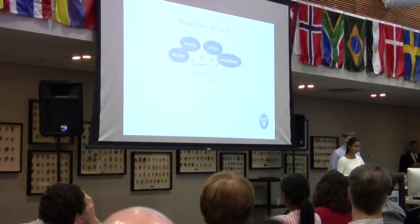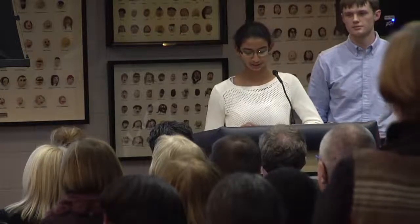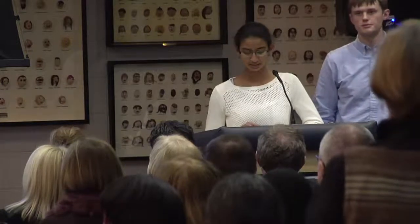Biomechanics is a study of the human body as a living machine. It combines many different scientific fields, which include physics, engineering, medicine, and biology. Biomechanics research is done in order to better understand the human body and how it works, and use the knowledge gained to better treat injuries and disease. By analyzing the different musculoskeletal forces, injuries can be prevented and better treated.